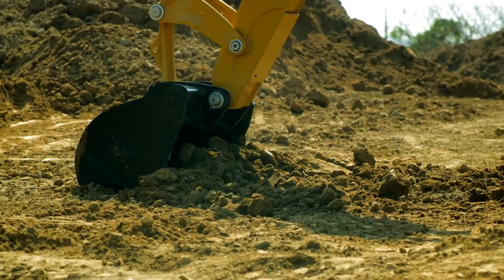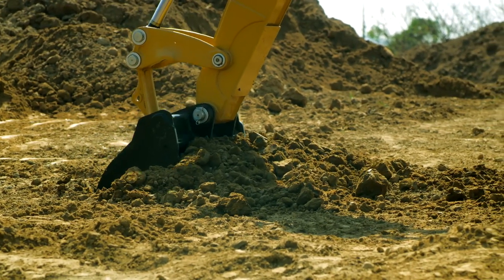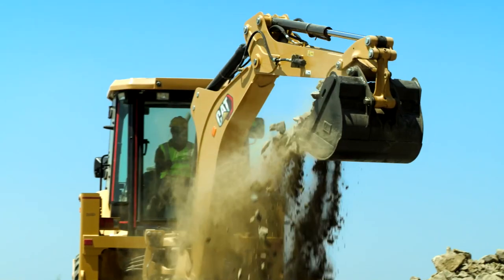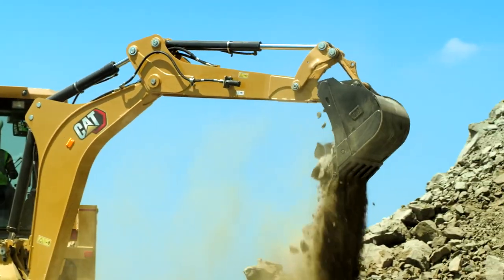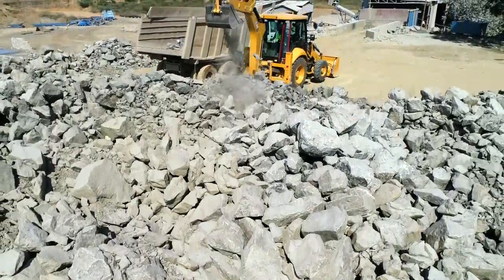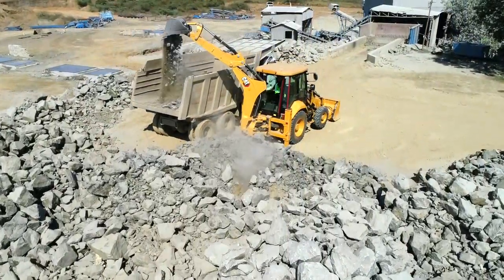205-degree bucket rotation keeps good material retention and more digging power. We have various hoe bucket options. The standard bucket is 0.27 cubic meter and the new introduction is a 0.3 cubic meter hoe bucket.